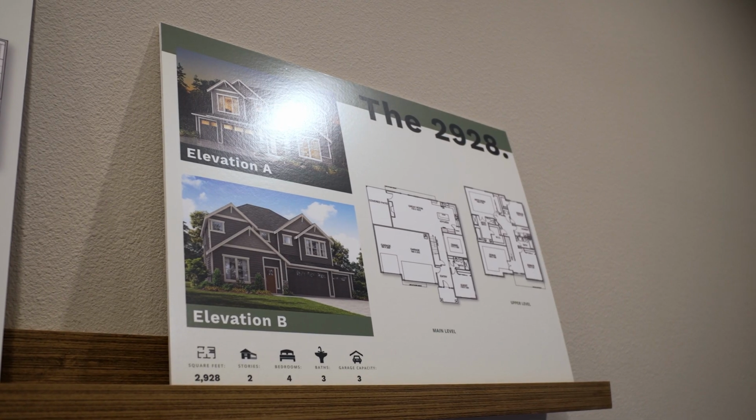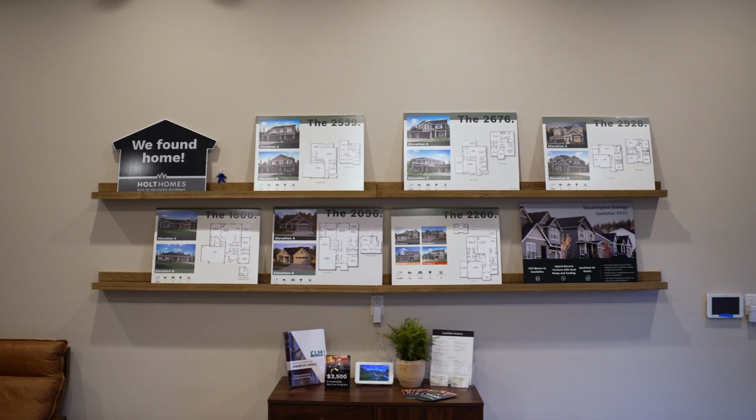So we're inside the upgraded model for Holt Homes now. This is the 2928 plan. And remember that Holt Homes names their plans after the amount of square footage, so it's really easy to remember. This is one of their biggest plans in the community. There's actually only 6 plans in here right now. I believe they're gonna open up to a 7th.